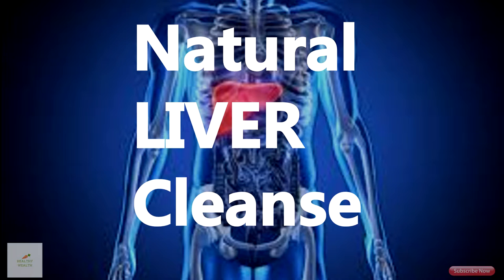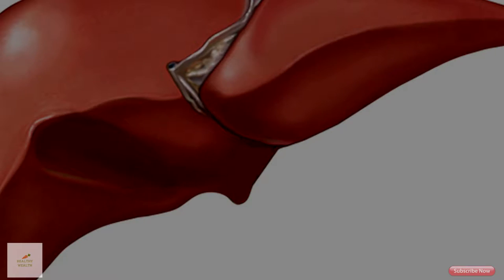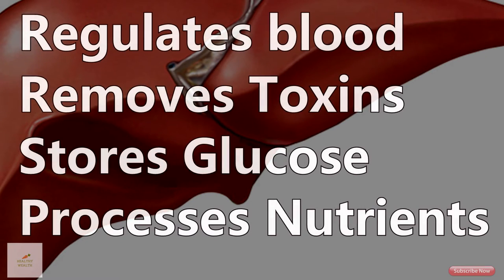10 foods for natural liver cleanse at home. The liver, weighing in at about 3 pounds in healthy adults, is one of the body's most vital organs. It is responsible for many important functions related to digestion, metabolism, immunity, and the storage of nutrients that the body needs to survive. Moreover, the liver is a gland that secretes chemicals required by other parts of the body.